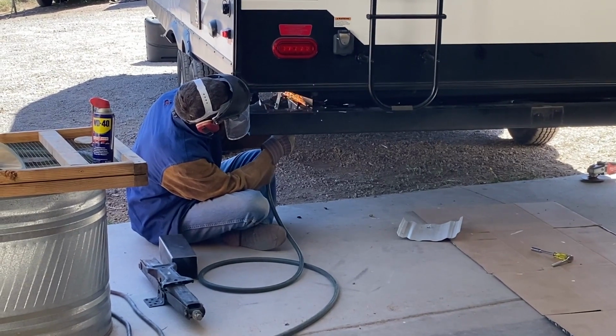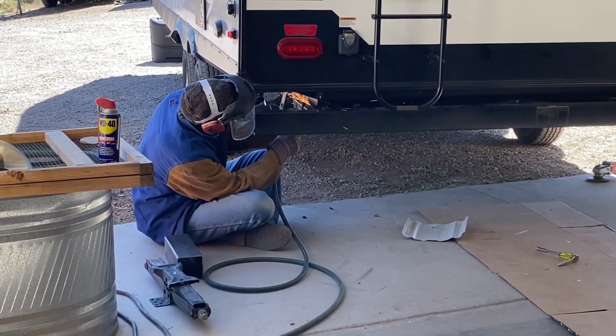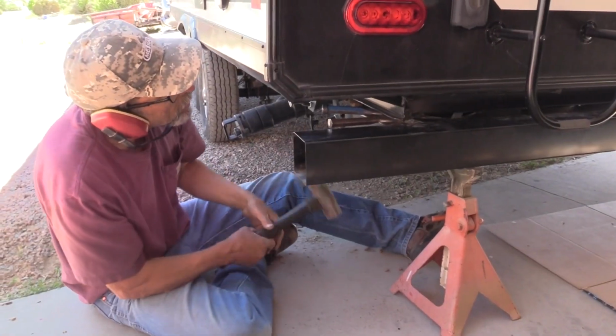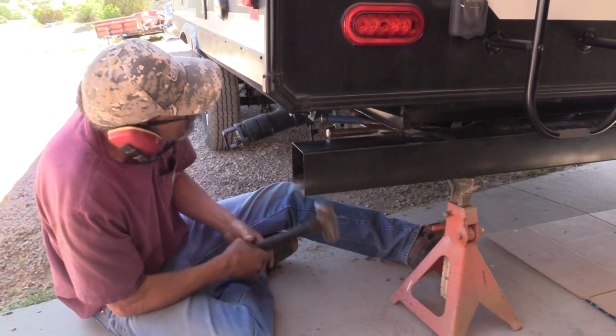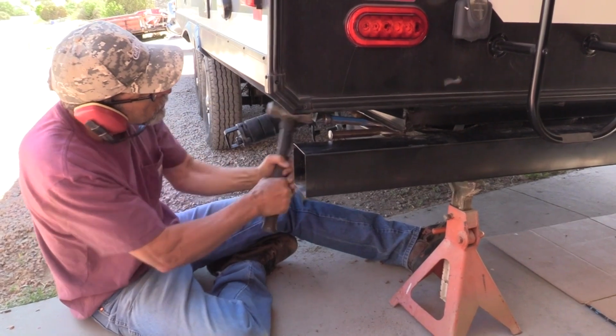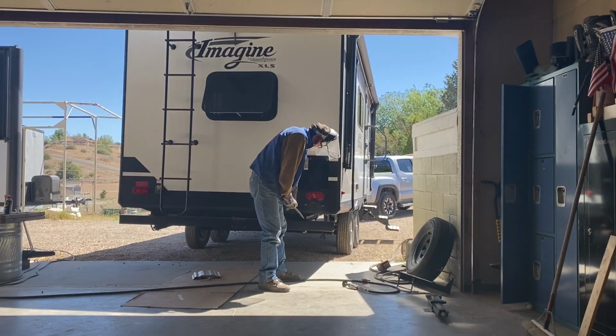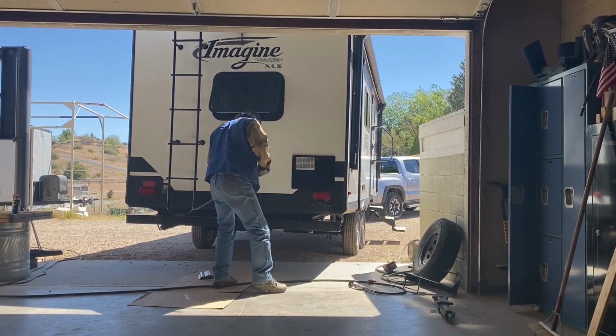All right, so with all that removed, we get under there, we put jack stands on both sides to support it. Get under there with a 4.5-inch grinder, and smaller grinder, and chisels, and we got it out. Not without a lot of work. It finally came out, we got her out.